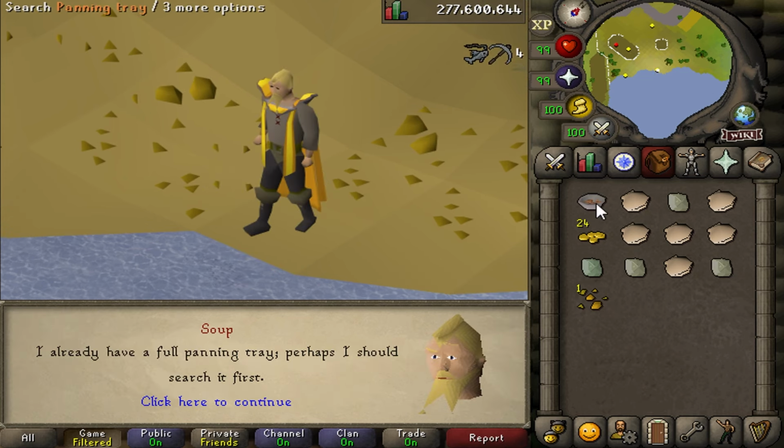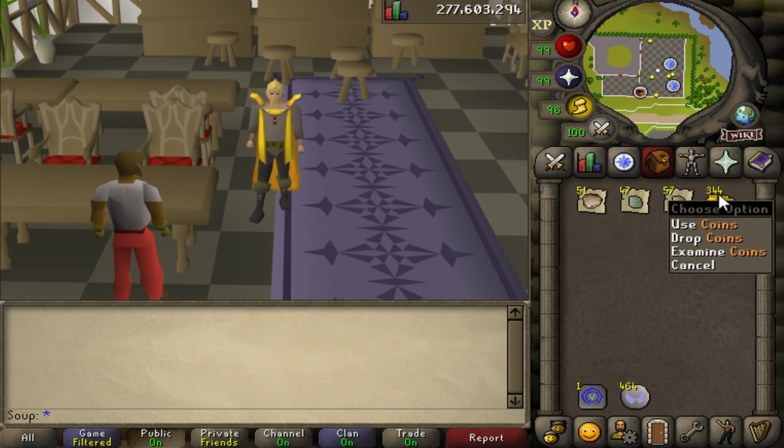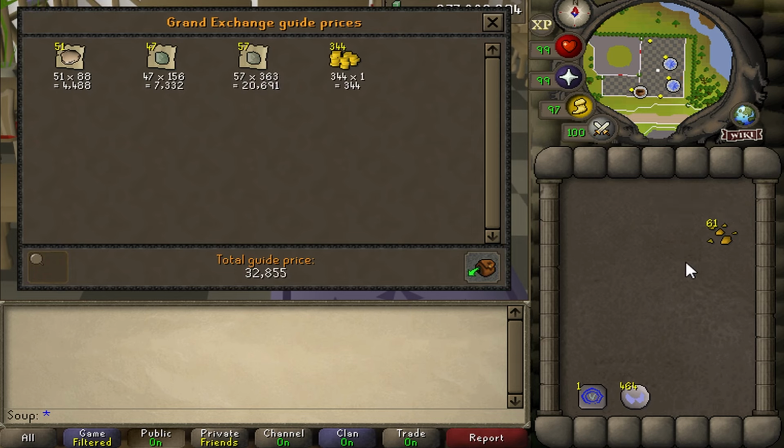So how did 1 hour of panning for gold go? We ended up with 51 oysters, 47 jade, 57 opal, 344 coins, and 61 nuggets. With the nugget loot, we're looking at 33k.